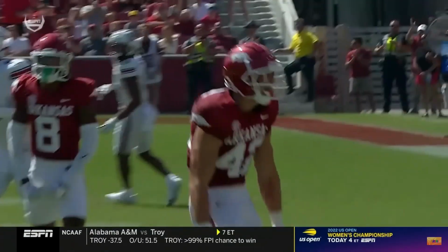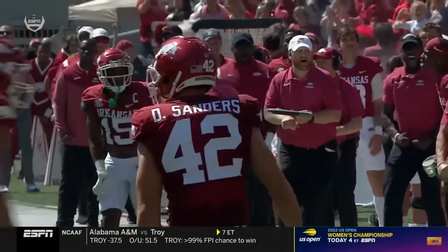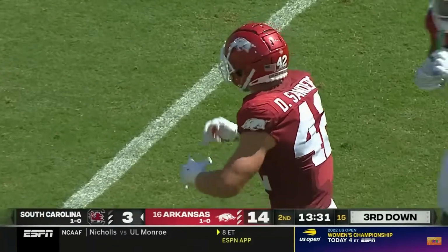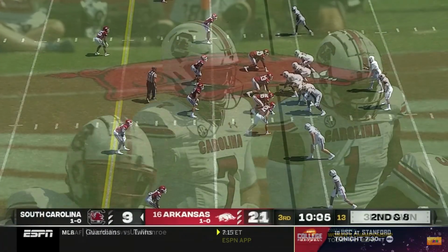Man, he has become a big time football player. 6'5", 230 pounds. Utilized as a pressure guy last week, and he has totally changed this Arkansas defense.